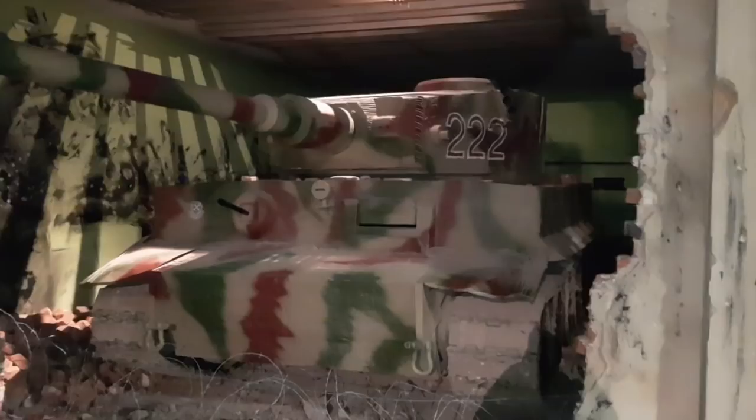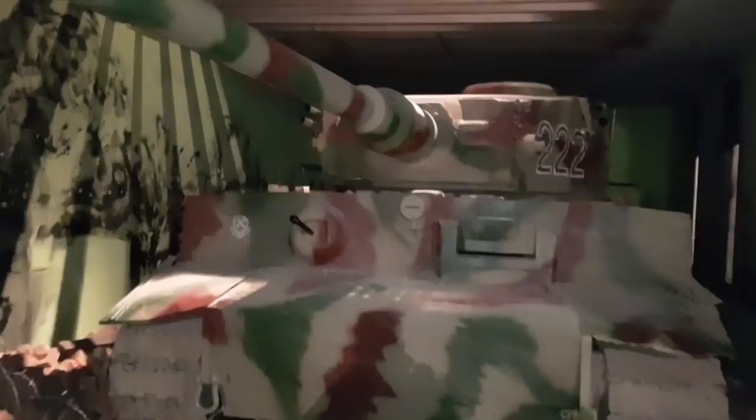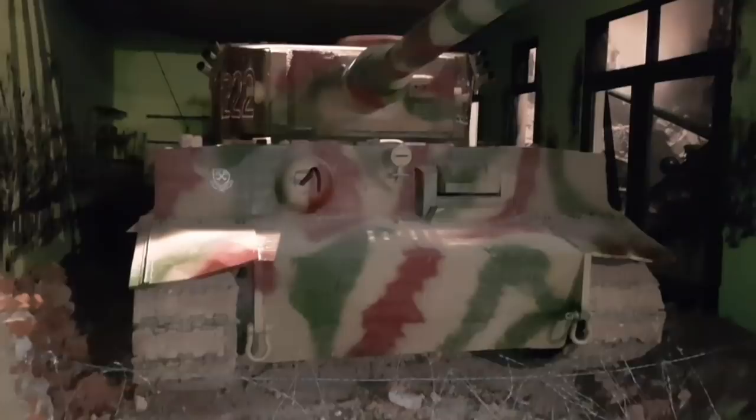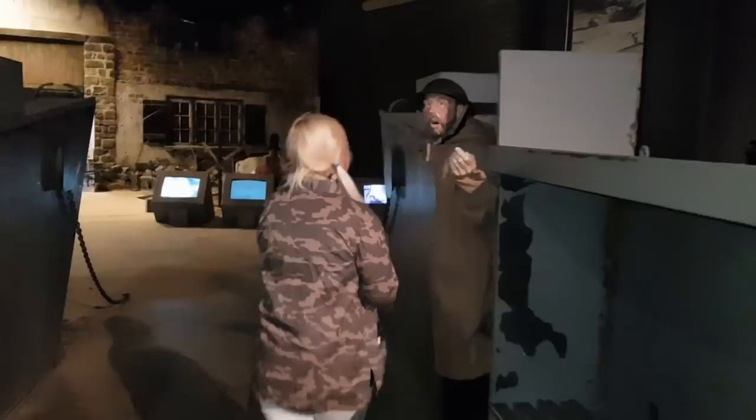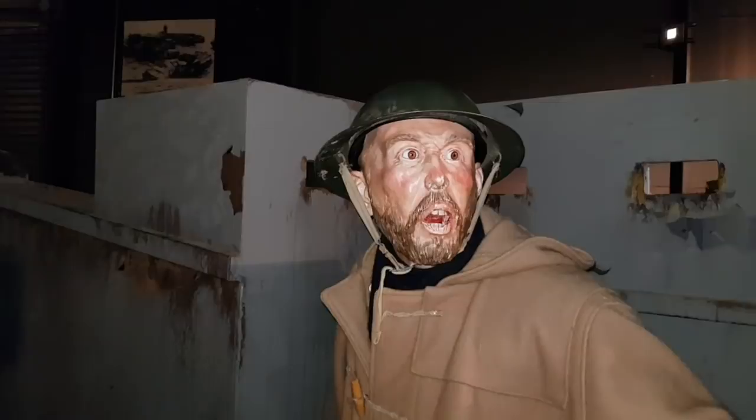And there's a funny one for you, a German Tiger 1, but this is just a replica. The last time I went to a tank museum, apparently there was one of these actually moving, and it was the only moving one left in existence, and I pretty much ignored it, and it was driving past me in the background. But there's a replica of one. That's a real person.